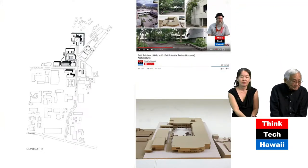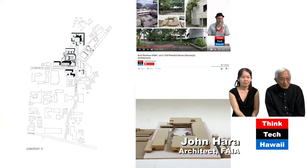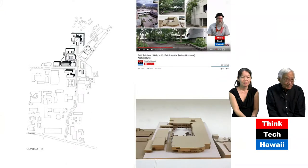Well, our concern was how our project relates to other existing buildings around the site. In the upper corner is a biomedical building, and in the lower corner are two high rises that were designed, and the decision was not to compete with those two taller buildings.